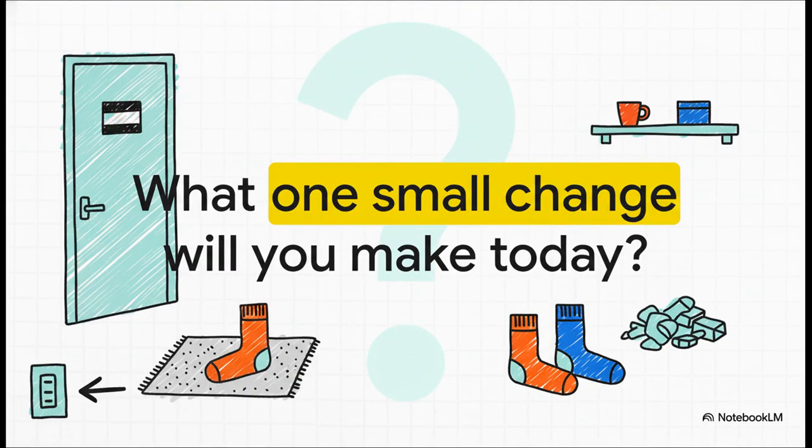So that brings us to the big question. What one small change will you make today? I mean, think about it. It could be something as simple as throwing a colorful cloth over that shiny table, or even just taping a picture of a toilet onto the bathroom door. The real power here is just starting. Just pick one small change and do it.